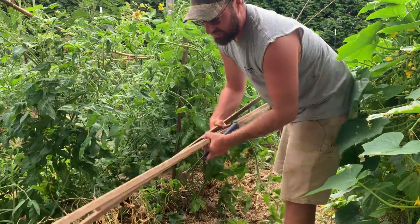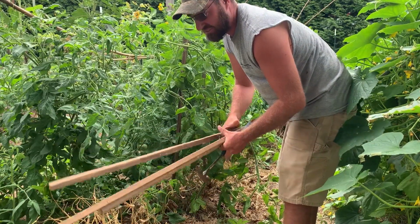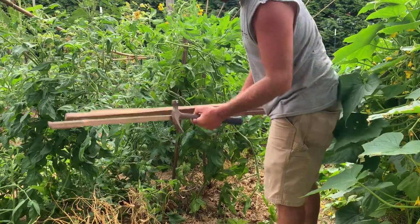All I'm using here is old tobacco sticks. We have these laying around in excess around here, that's for sure.